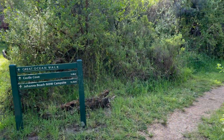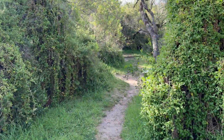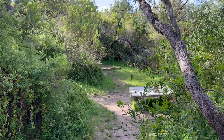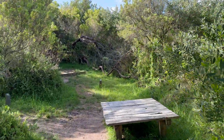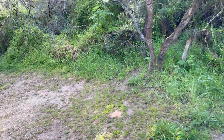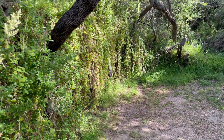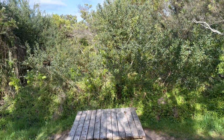So I'm going in here. There's two sites in here. I think it's 1 and 2. I'm going to go and swing up in one. It's a bit bigger. Very sheltered though, as you can see. Alright, put my gear down and get the tent up.